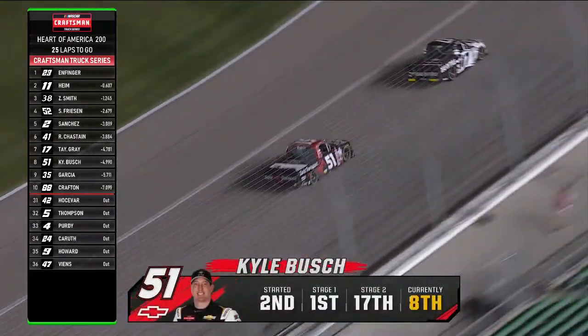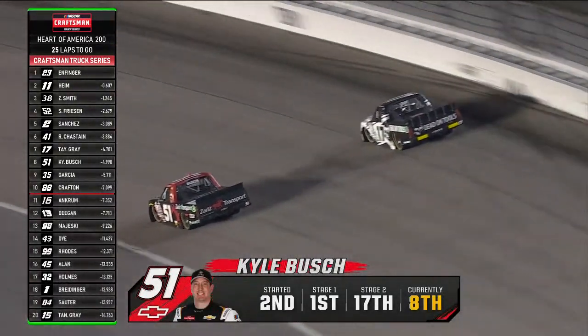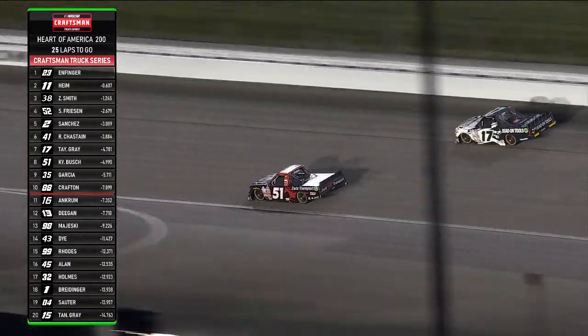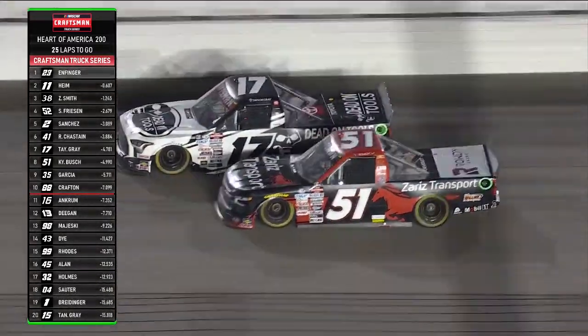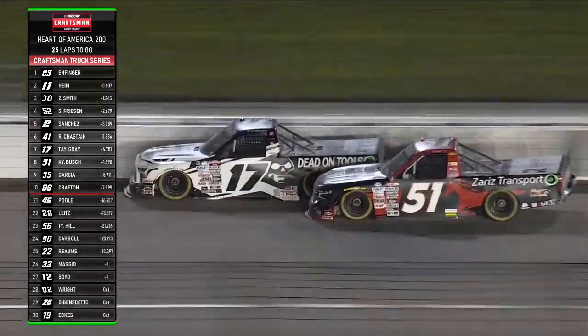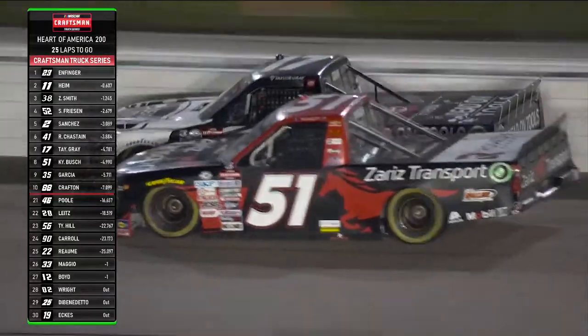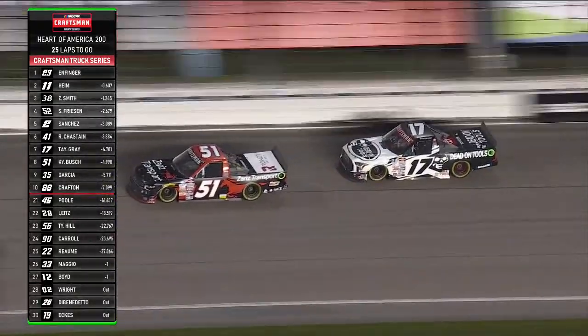Couple of slow ones soon. You're good this corner. Trying to take down that 17 truck. Well, and you just see the front of the truck take off, and that's been his problem all night. He can get in the corner and get beside him, but the truck gets so tight as he comes up off the corner that he has to lift, and then they come back beside him. So he needs to get in the corner and slide up. Which he did. Yep.